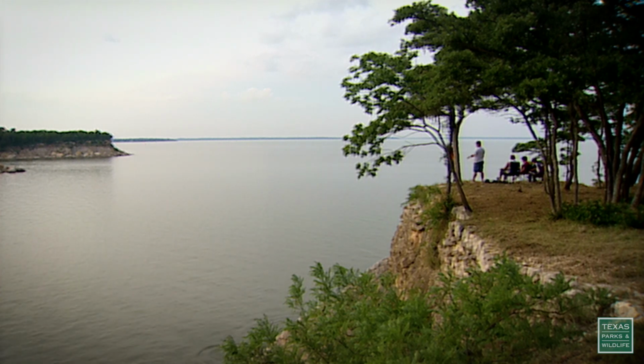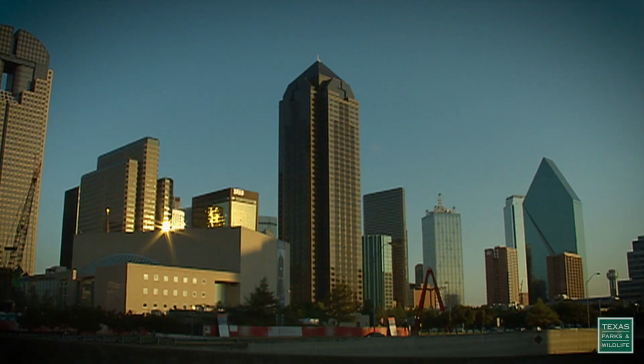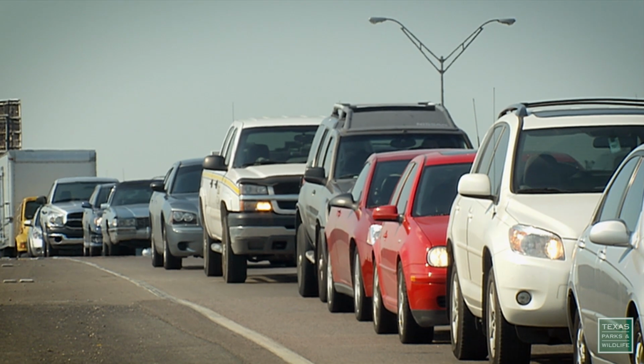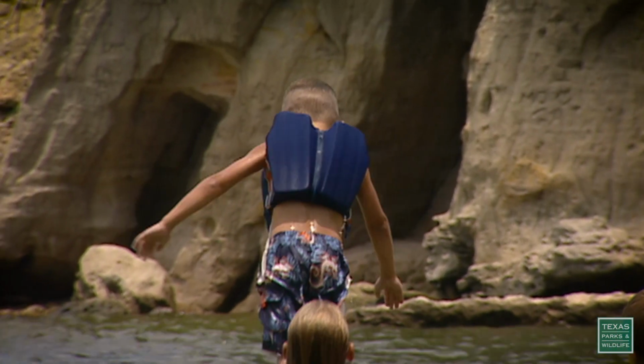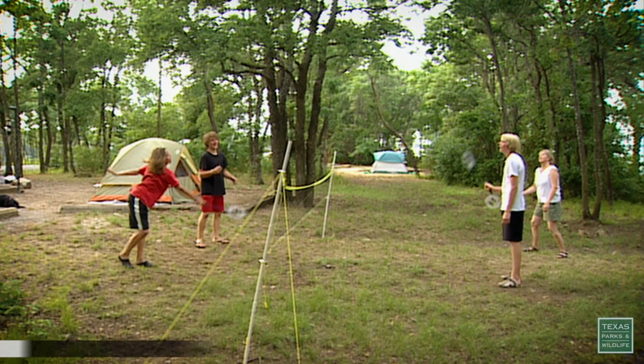Here at Eisenhower State Park, there's 6.5 million potential visitors living down the road in Dallas-Fort Worth Metroplex. And the kids down there could stay there and be concrete jungle kids. But what we try to do is do something to intrigue them, to tease them, and to do something to bring them up to the North Woods up here at Eisenhower State Park.